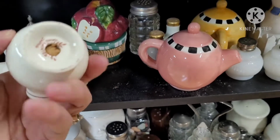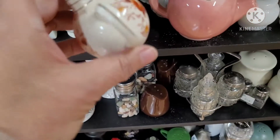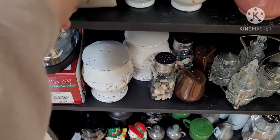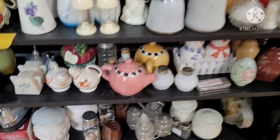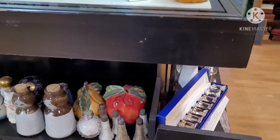Kind of like these that were made in Japan. I didn't get them because I wasn't sure if there was enough profit in getting those at $4 a pair. They had the little cork stoppers in them. The ones next to them, but of course you guys didn't see that because of the camera angle.